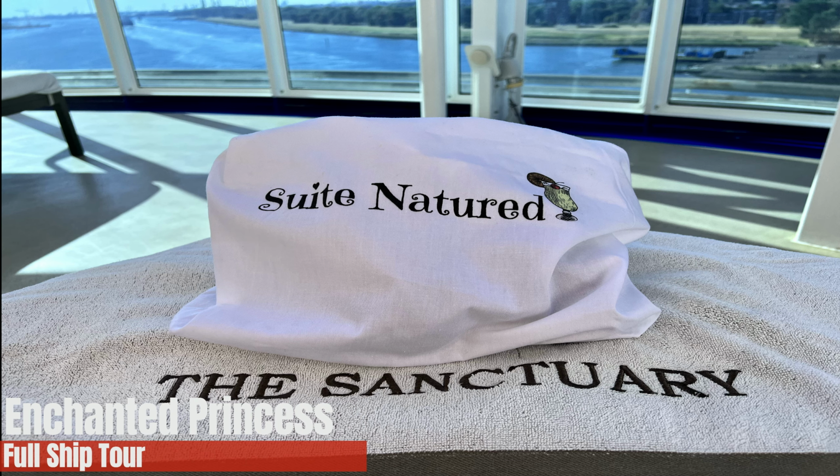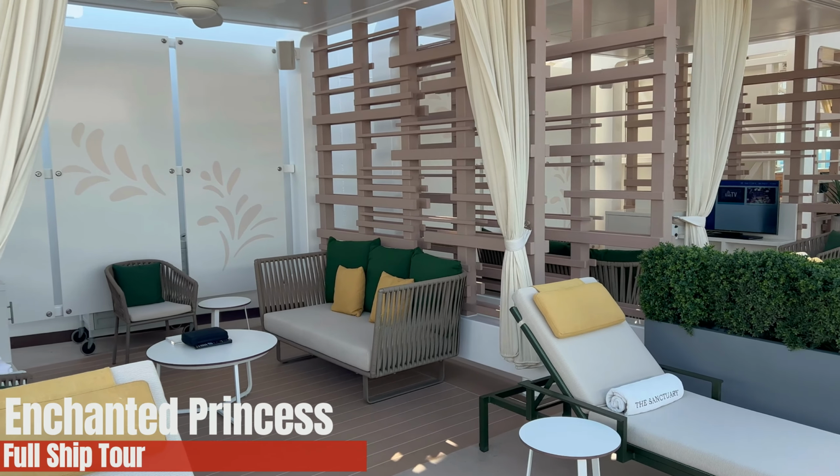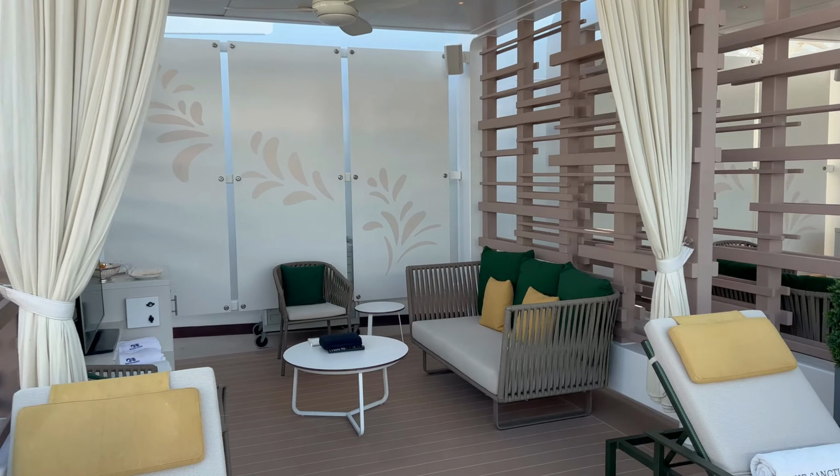As you said, Linz, we're doing our Enchanted Princess full ship tour, and we're starting off in the Sanctuary. Love the Sanctuary. If you can get into it.